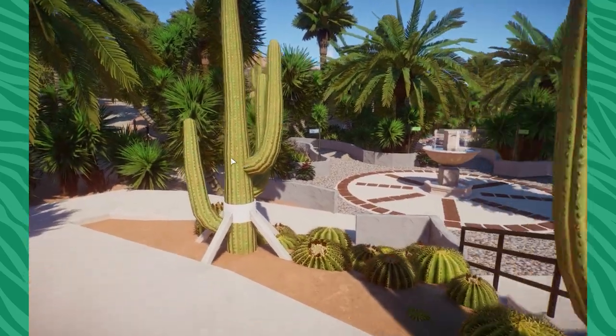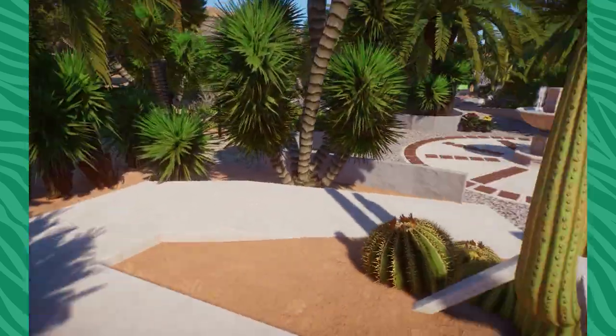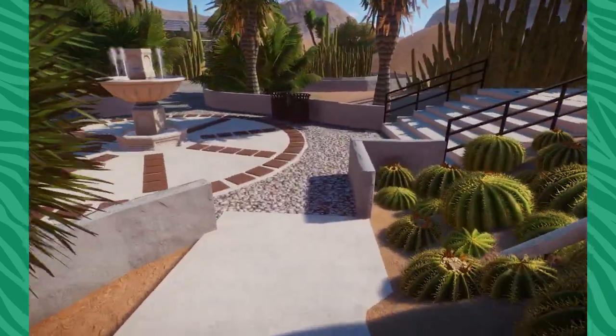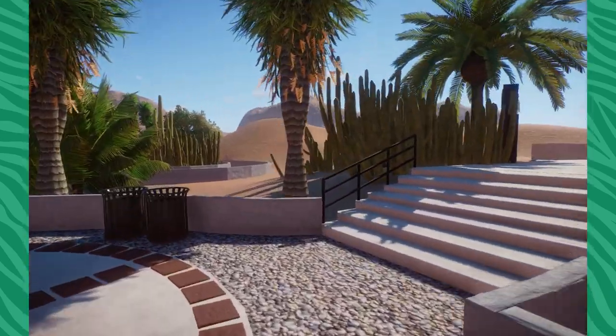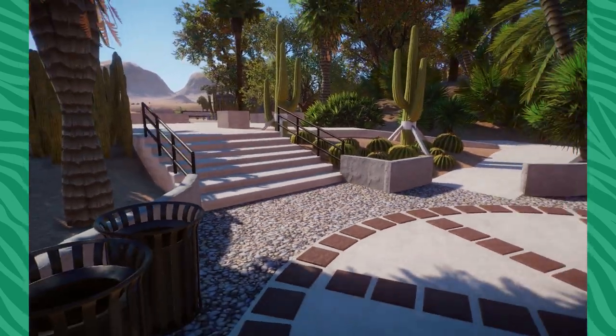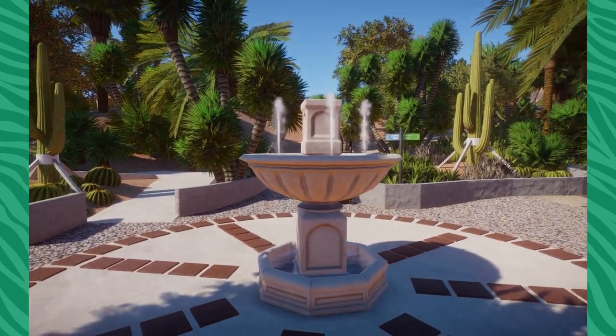I believe these are the saguaro cactuses. And yeah, it just looks super awesome. We have an accessibility ramp over here, so in case you're in a wheelchair, you can make your way down right over there. But look at that. Oh my gosh, this plaza and the little water fountain.